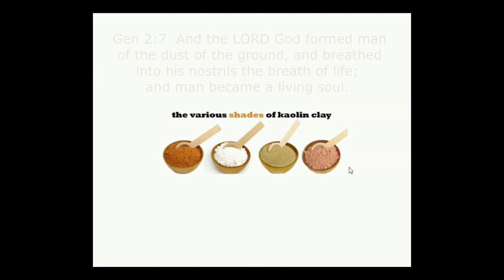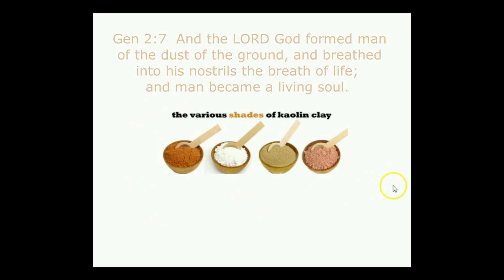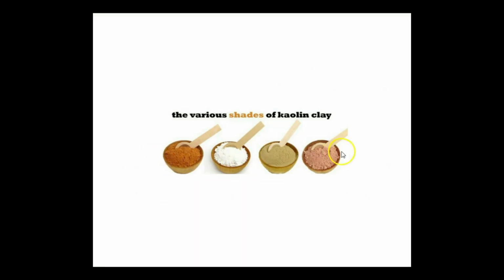We really shouldn't have any race issues because we're all made from clay. There's just various shades of clay that are out there for humankind. We're all made from clay. And as our Heavenly Father said in Genesis 1, it was very good. This is in the 6th day when He made all the different races.